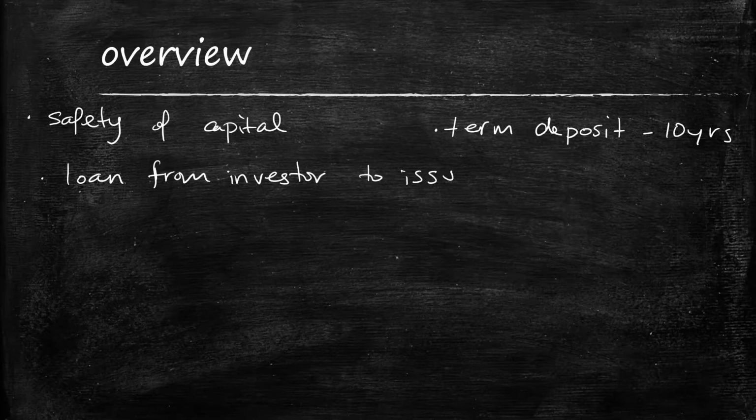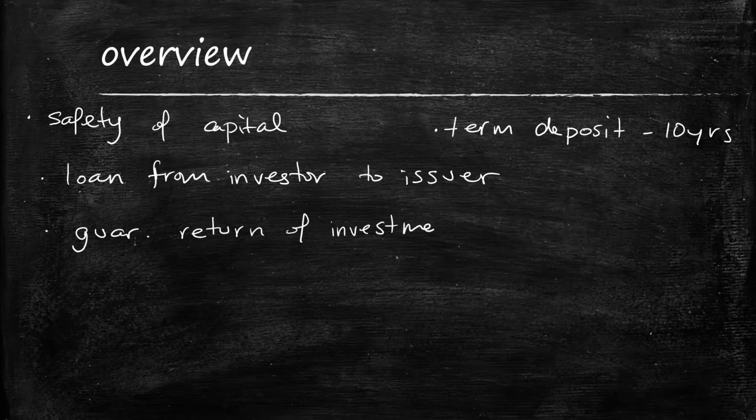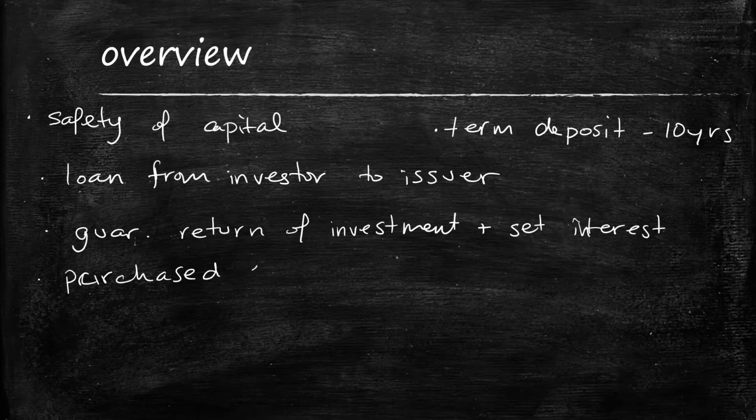And what is a GIC? It is a loan from the investor to the issuer. So a loan is given, and that could be a company, insurance company, a bank, and this company is guaranteeing that they will return your investments, your initial principal, plus a set interest rate. So you know what your return is, what money you're getting back at the end of that term, so that 1 to 10 years, you know exactly what you're going to get back.